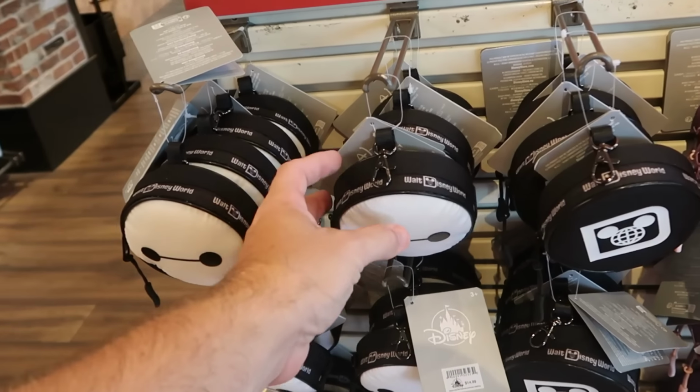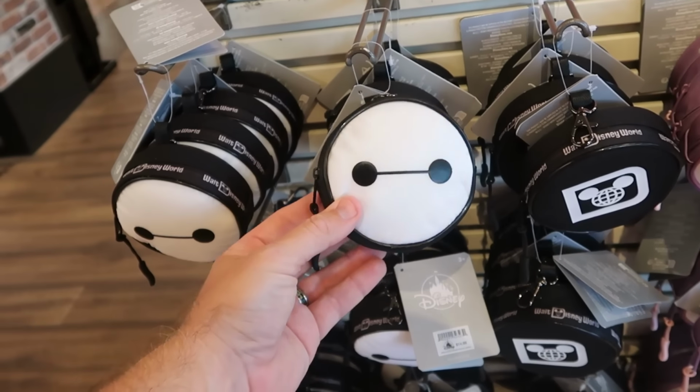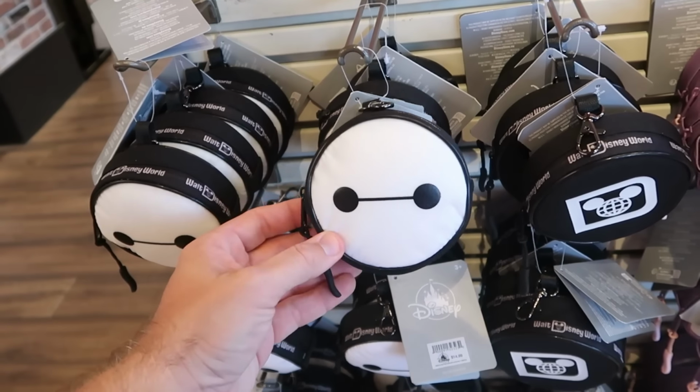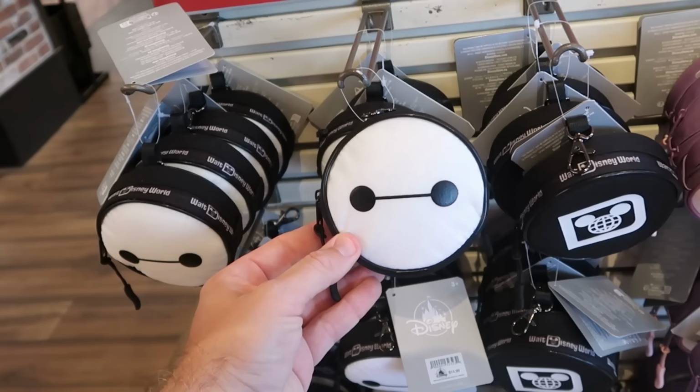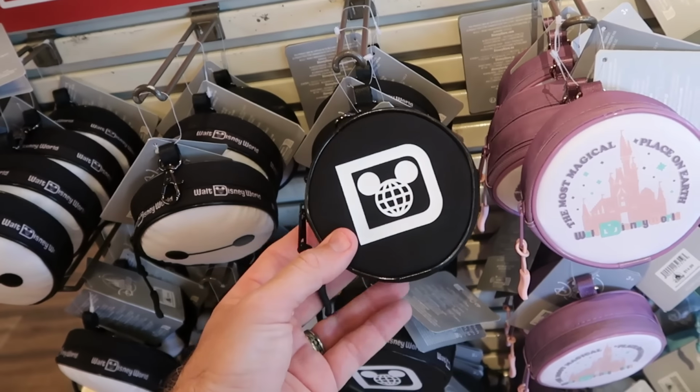On the opposite side of the rack are these really cool smaller size collapsible tote bags. They do have Baymax on the zipper pull. It says Walt Disney World, and you get the Clippy. These are only $15 a piece. It's kind of comparable to the size of a smaller size coin pouch.